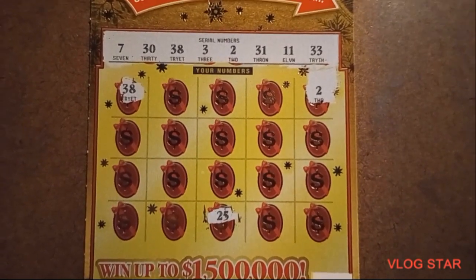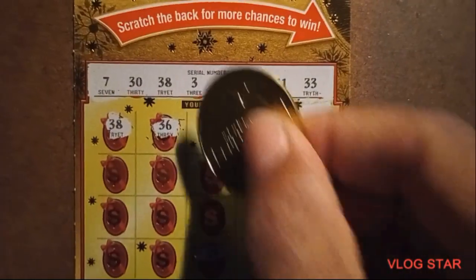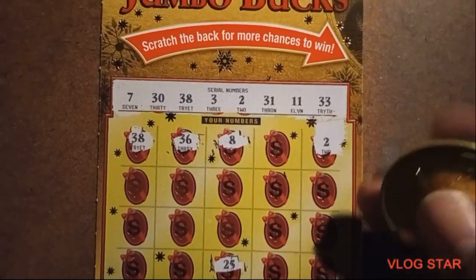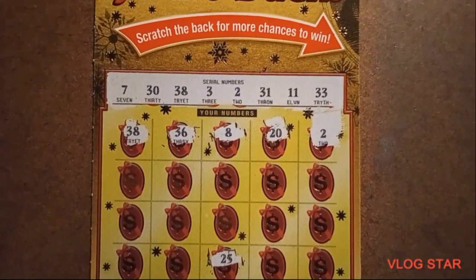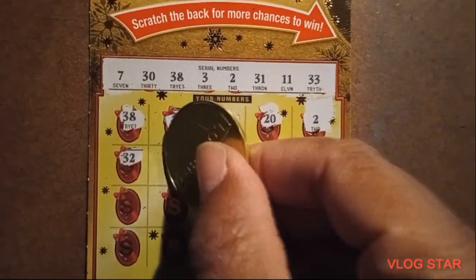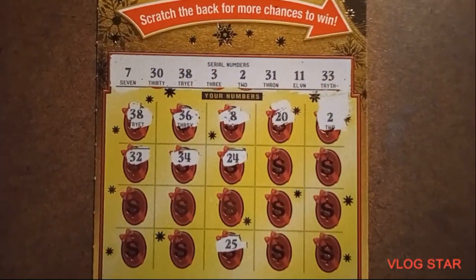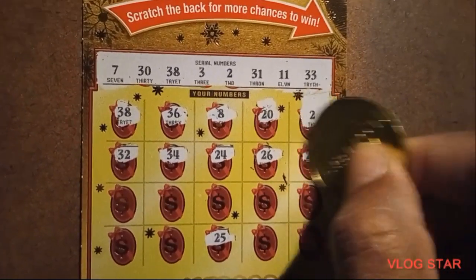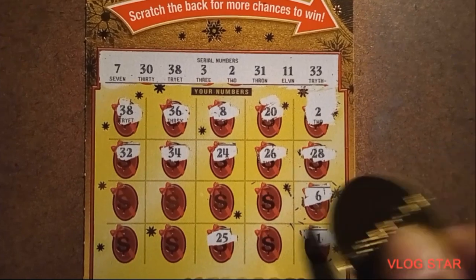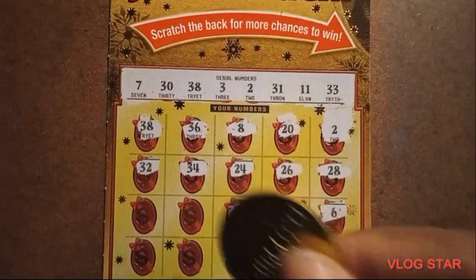So we know we at least got $40. 36, no 36, no 8. What was the odds, y'all, me scratching here and here and having a match? And that was it. 20, only 0 we have is 30. I'm so happy I got this ticket, y'all. 32, one off the 33. 34, I need some more matches. 24, we have no 20s. No 20s, 28, no 20s. Six, no six. One off the two. No 20s. Of course, that's all I'm going to get is all 20s.